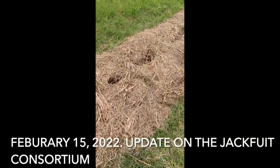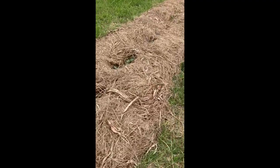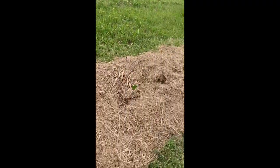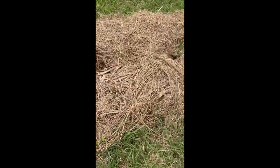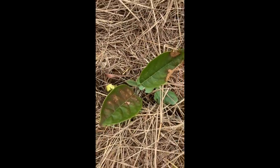I just thought I'd share an update on the first consortium we planted. It's a jackfruit consortium with a jackfruit every 3 meters, and in between every jackfruit is a eucalypt, and with every jackfruit is Mexican fern tree and castor oil. They're to cover it because you can see it's getting sunburnt.